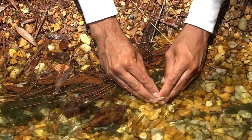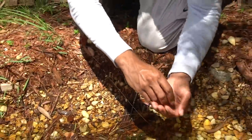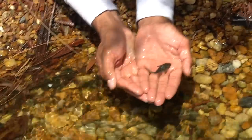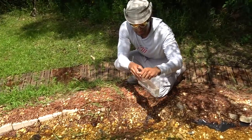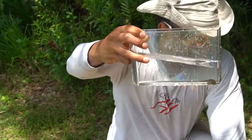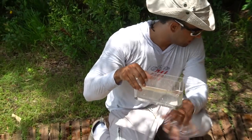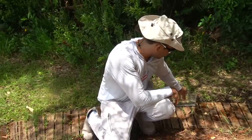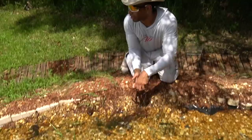I almost got him. Got him. Look at this thing! Look at the size of that thing! Look, that thing is nothing! I'm gonna put him in here. That is ridiculous! Now there's a bunch of them, they're all over the place. I'm gonna keep this guy in the shade, hopefully I don't kick him over. There's a bunch of them, all in and out of here.